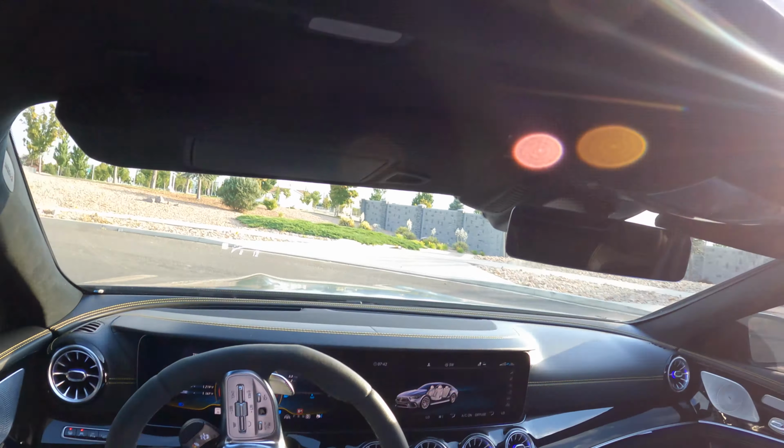Oh, so if you're looking for a certified pre-owned GT63S, you should get this one. Great spec. Handles very well as well.